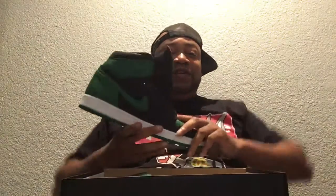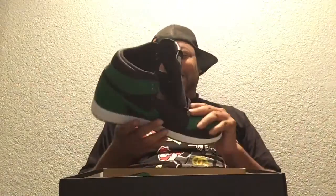Yeah, man, I definitely had to have these. These are definitely going to match with the A's jersey. I got to get the old school A's jersey with the Pine Green. So, you know, I got to break that out now that I got something to play with. Got to put the yellow shoestrings in there for the A's. For the Bay Area, man, you know how we get in.